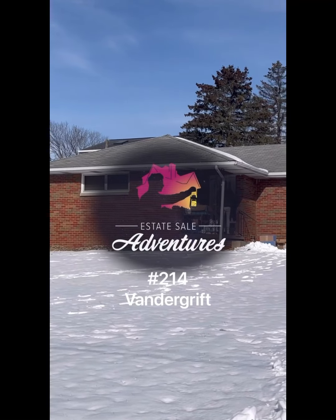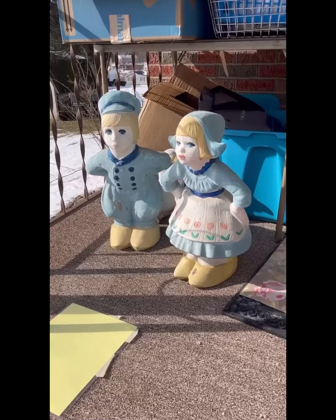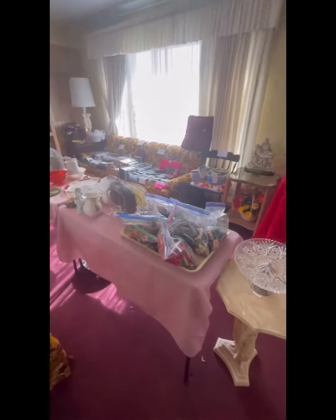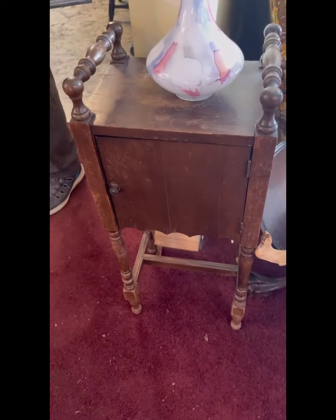Estate Sale Adventures number 214, Vandergrift. Going to so many liquidations, it prompts you to explore areas you've never been. This really awesome sale, done by A&A, was in the Pleasant View neighborhood of Vandergrift. A total 10 out of 10 on the grandma scale. This place had some very interesting finds.